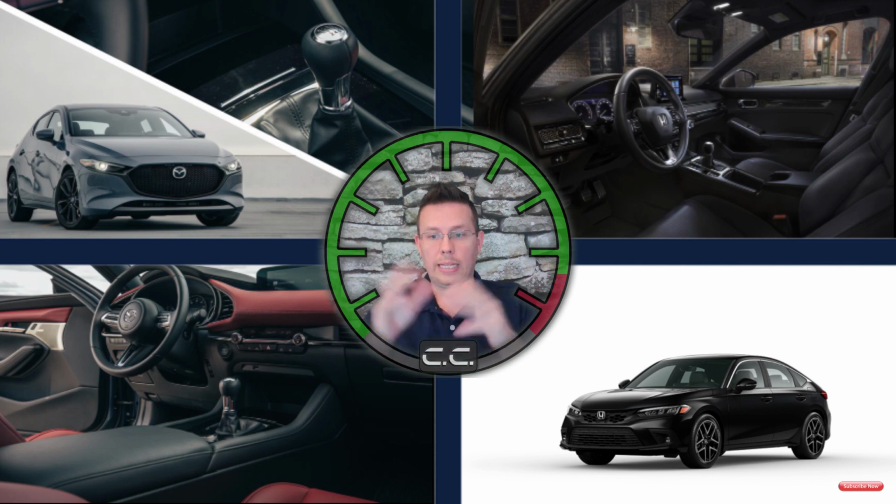All right, so the length of the vehicle, I'm not going to give this a plus or a minus. Some people may want it to be smaller. Some people may want it to be bigger. Point being here, 175.6 inches for the Mazda versus 179 inches for the Honda. So you may want something that's a little longer. You may want something that's a little bit shorter. Those points could go either way.